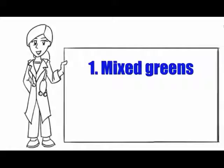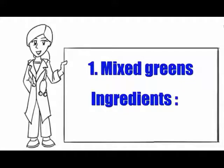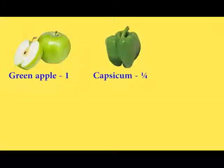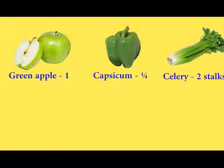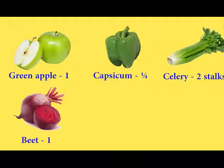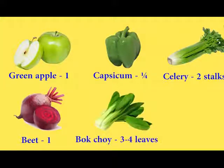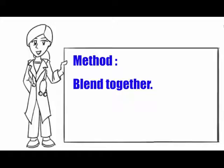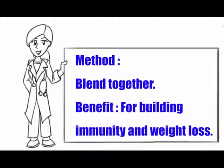1. Mixed greens. Ingredients: green apple, 1. Capsicum, 1/4. Celery, 2 stalks. Beet, 1. Bok choy, 3-4 leaves. Red cabbage, small amount. Method: blend together. Benefit: for building immunity and weight loss.